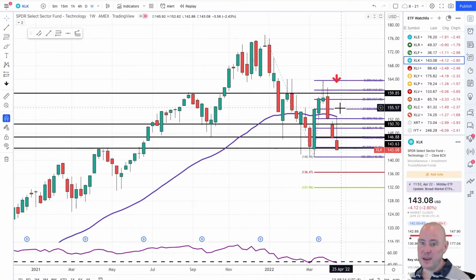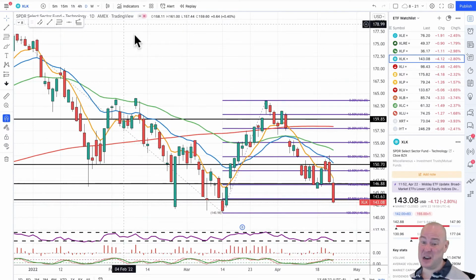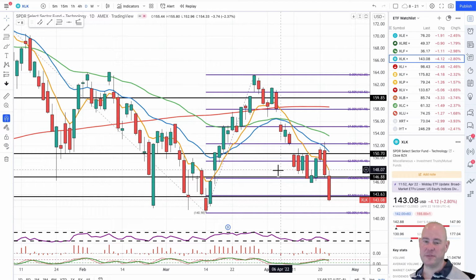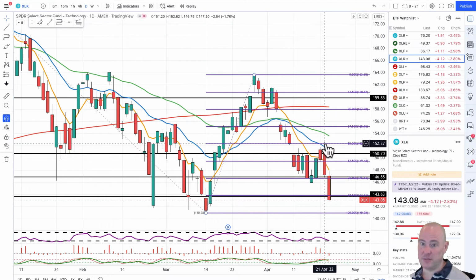XLK is in sell mode. Again, triggered a new long-term sell. So this is technology. Again, nothing I'm finding right now. On rallies, especially back to daily rotation zones on a lot of tech stocks, can be sold. They can be put plays, they can be sold short plays, but nothing I'm looking for from a bullish perspective at all anymore. Again, we got the close below the 62.5, little return to the rotation zone and the 50% harmonic, and now back below the 87.5.